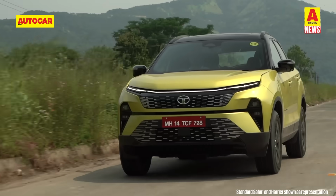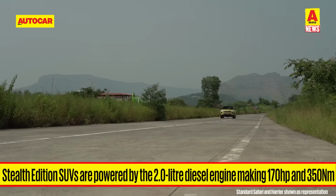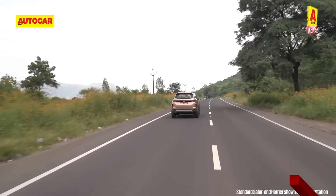As for the mechanicals, both the Harrier and Safari are powered by the same 2-liter 4-cylinder diesel engine that makes 170 horsepower and 350 Nm and is paired to a 6-speed manual or a 6-speed torque converter automatic gearbox.